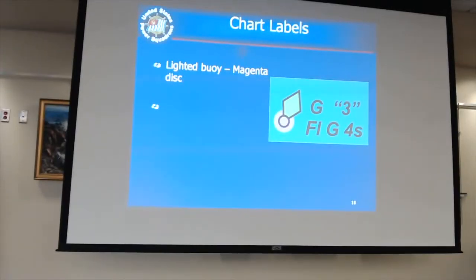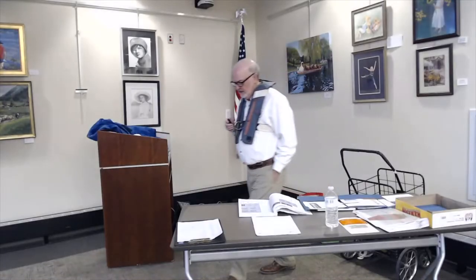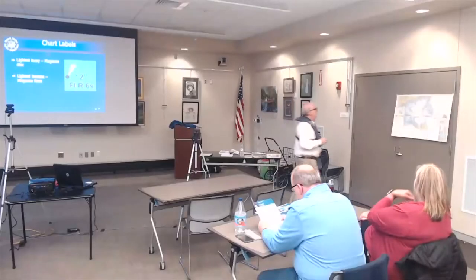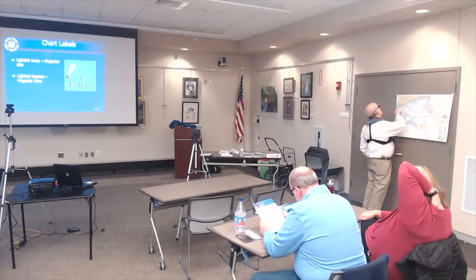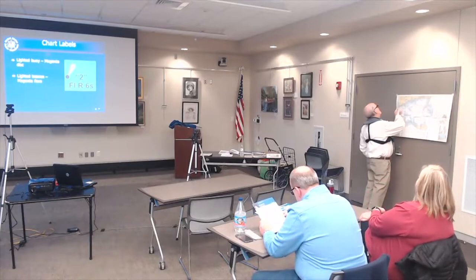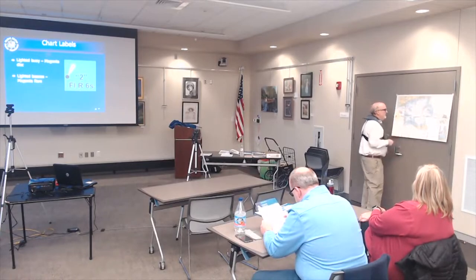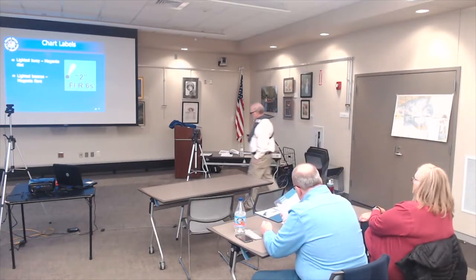We talked about the lighted buoys getting the magenta disc. All the beacons and lighthouses are just a magenta flare. Now, on lighthouses, see, up here we have Nobska Light, which is here in Woods Hole, flashing every 6 seconds. It says 87 feet, 11 M, and a horn. 87 feet is how far the light is above the high water mark.